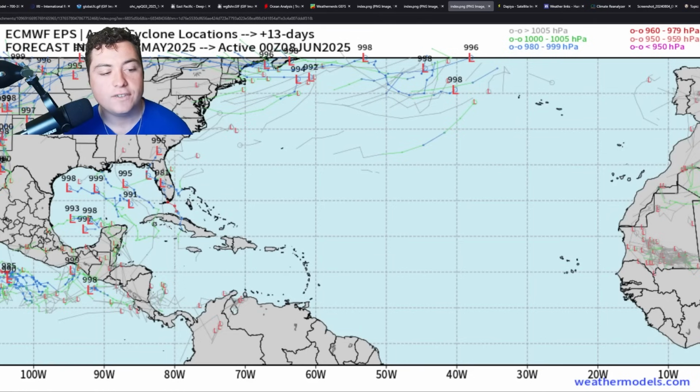I believe this is like 15 to 20 ensembles out of 51 that the European runs, and this has been kind of consistent. We've seen a bit of an uptick, not so much in terms of the amount of ensembles, but more so in terms of the intensity of the ensemble. So we're going to want to pay attention to that.